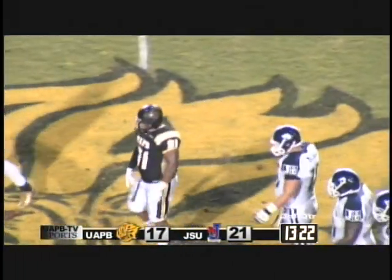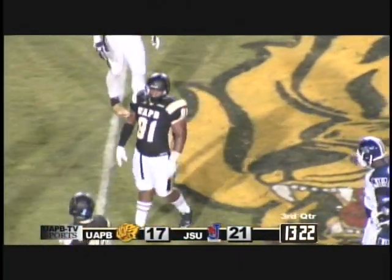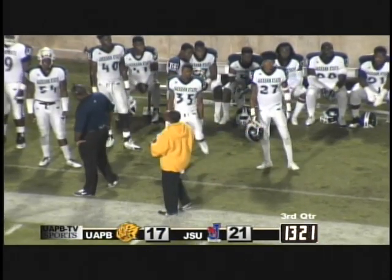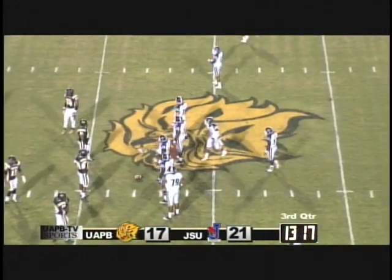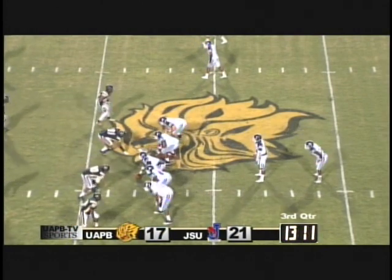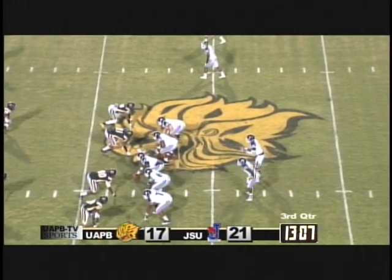And going to be offsides encroachment, so that'll make it 2nd down and about 8 coming up here. You're right. He's a transfer from Los Angeles Harbor College there. He's massive too, 6'3", 315 pounds. He has lots of talent also, but I'm sure that didn't make the defensive line coach, Coach Curry, pretty happy.